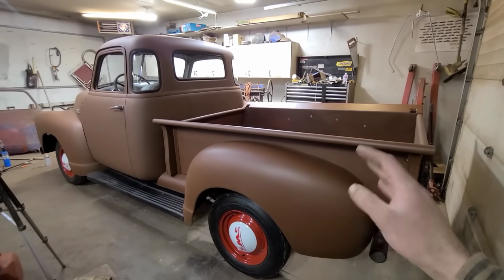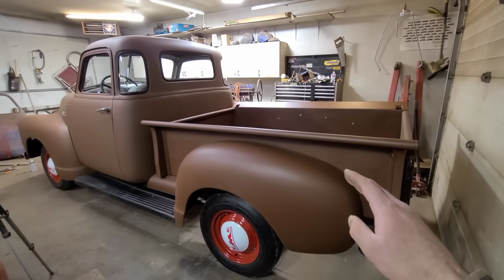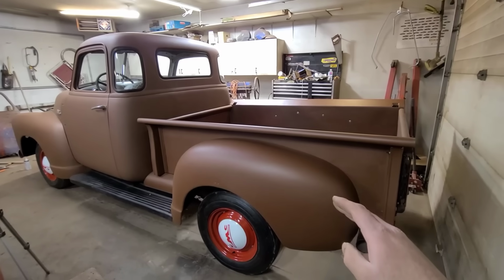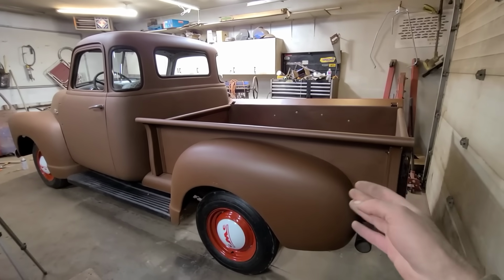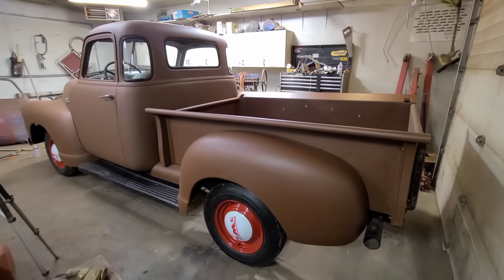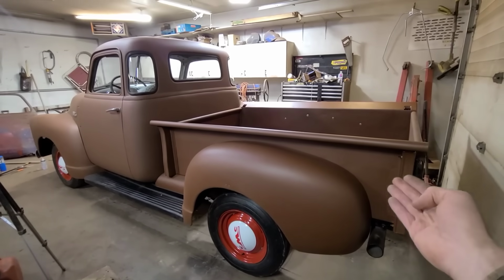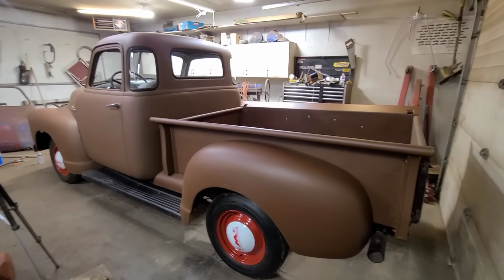If I was to keep it, it would never get finished or anything beyond what it is now. And I would have just used it for pushing junk vehicles around the yard, and I never would have done anything more with it. So the best case scenario is it goes on to someone who actually wants it and is going to hopefully enjoy it.